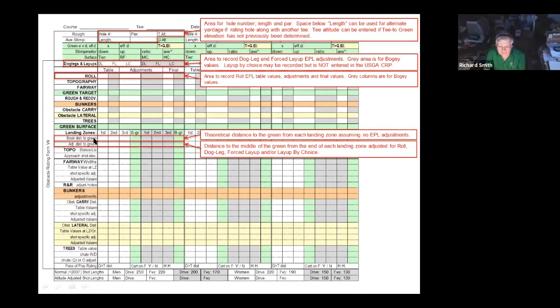And then just under that book distance row, we have the adjusted distance to the green, and that would be the distance to the middle of the green from the end of each landing zone as they are adjusted for roll, dog leg, force, layup, and layup by choice. These are the ones that we're actually going to use, these ones that are EPL adjusted. Now, on many holes there won't be any adjustments, and you wouldn't even write anything in here in that case. But if there are adjustments, this is where you would make them.